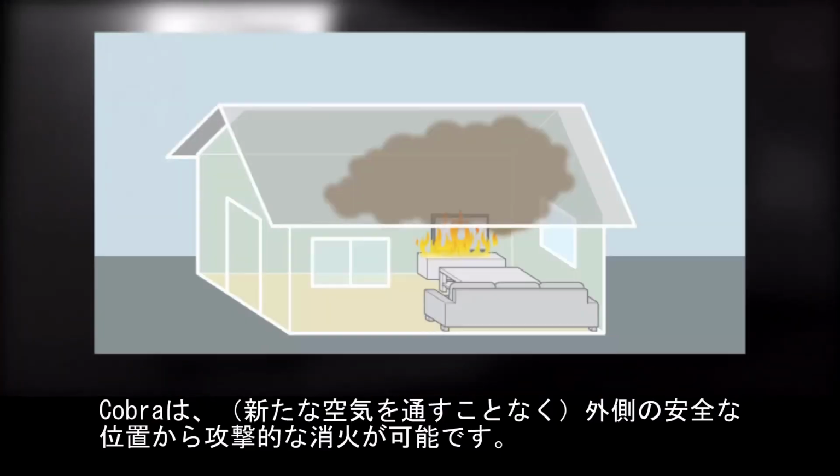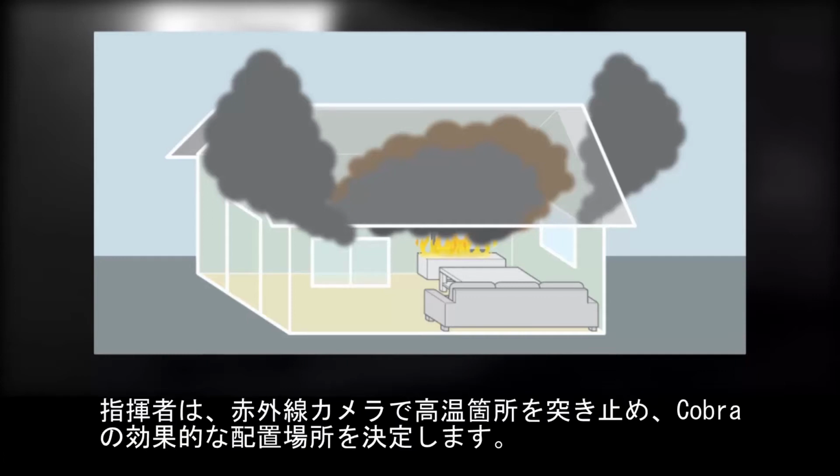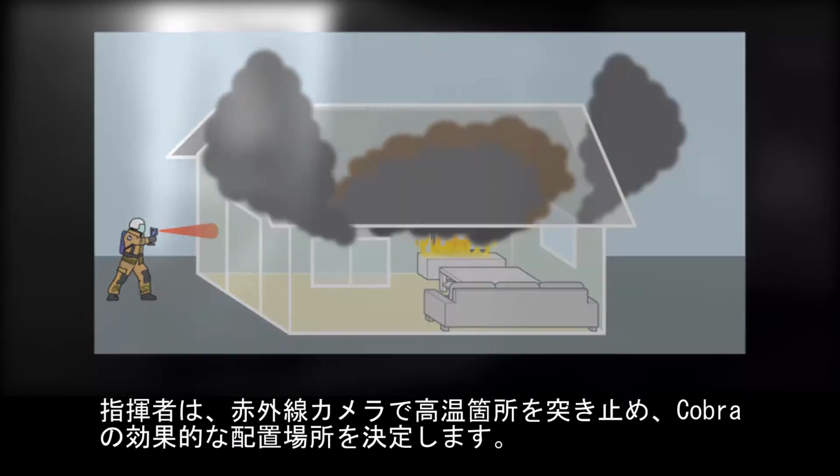The Cobra Cutting Extinguishing method enables firefighting effectively from the outside without ventilating the fire. As such, it is a unique methodology for its effectiveness, external firefighting and offensive tactics. Many fire services initiate the intervention with the incident commander scanning the building from the outside with a thermal camera in order to determine where the hotspots are and where the Cobra will make the best effect.